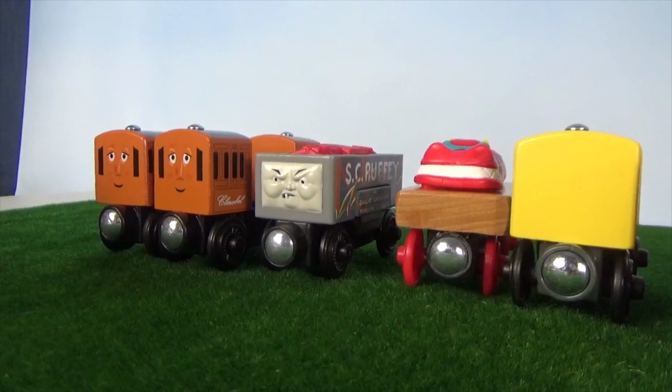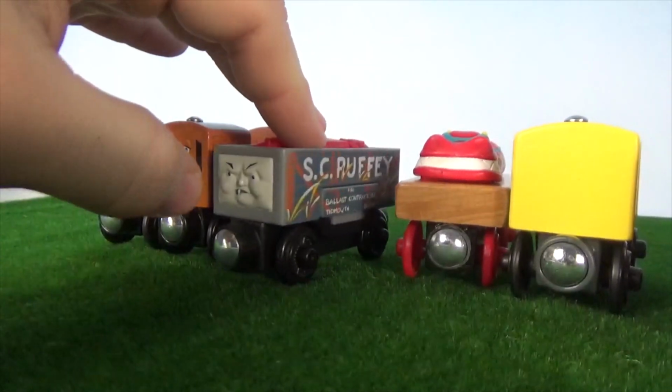Maybe I can make a Thomas Meeple Railway episode where Crazy Harry teams up with Scruffy.